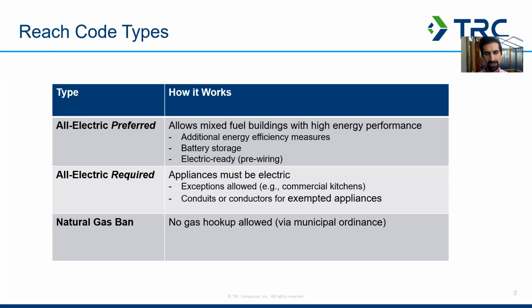The third type is a natural gas ban. This is less prevalent. It's the most aggressive. It doesn't allow for a natural gas lateral to be connected to the building. And that's much easier to check for during plan check. But the most popular one here is the all electric required.